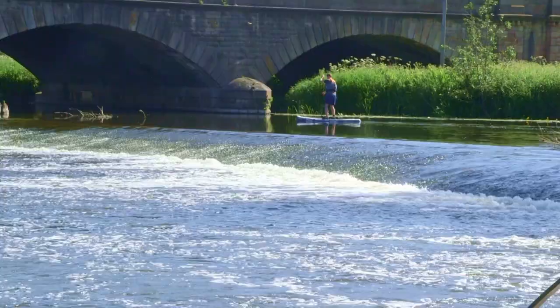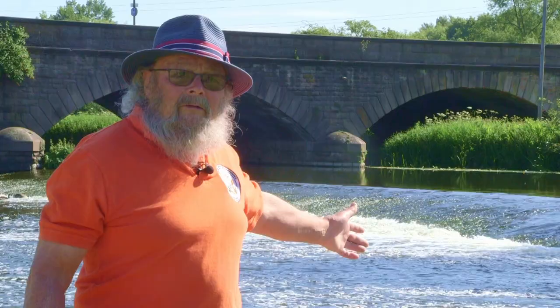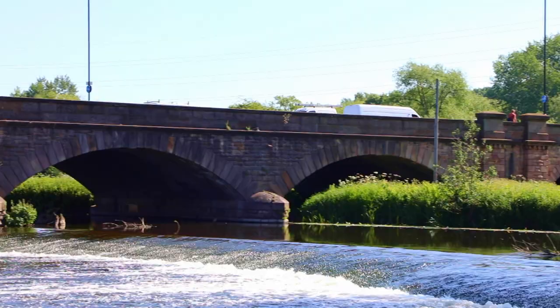And of course, where it's so wide like this, rivers tend to be shallow because they're spread out. So this was an excellent place to ford the river. The bridges came a bit later. We'll talk about those later on in the walk. But this would be an important place to actually ford the river, and so this is probably why a settlement happened here.